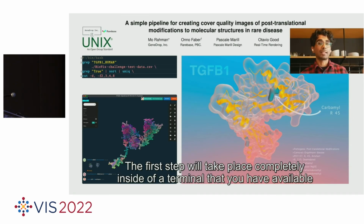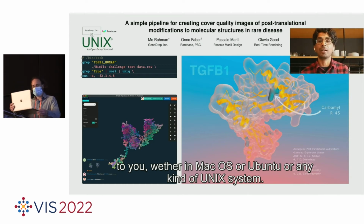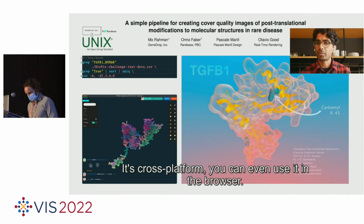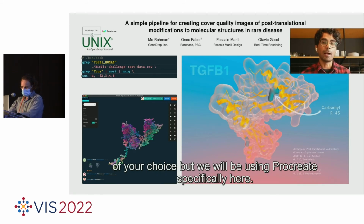The first step will take place completely inside of a terminal that you have available to you, whether in Mac OS or Ubuntu or any kind of Unix system. And in the second step, we're going to be using our new molecule editor called Dalton. It's cross-platform. You can even use it in the browser. And then in the final step, we will render our complete image, and you can use the renderer of your choice, but we'll be using Procreate specifically here.